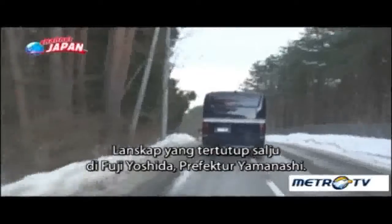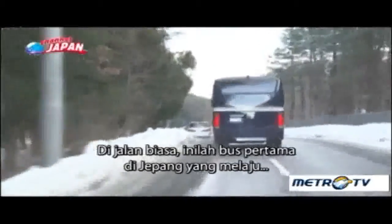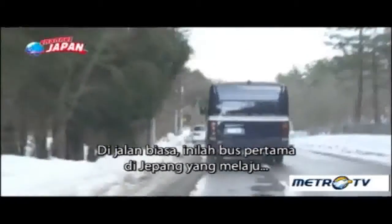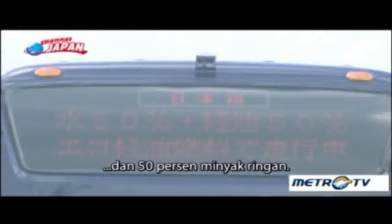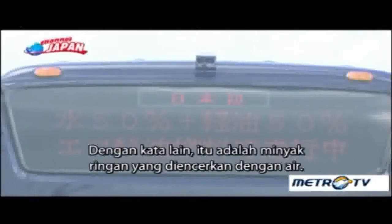The snow-covered landscape of Fujiyoshida, Yamanashi Prefecture. On a regular road, here is the first bus in Japan that runs on a particular eco-friendly fuel. That fuel is 50% water and 50% light oil. In other words, it's light oil diluted with water.